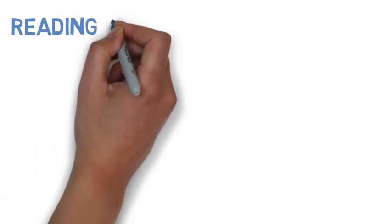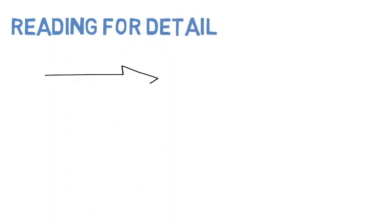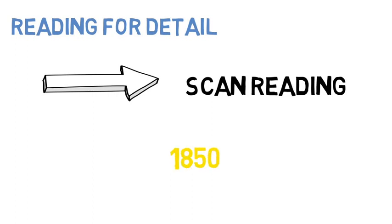The third kind of reading skill is called reading for detail. This is something that you do after the scan reading and after you have found your key words. Once you have your keywords, you look around them in order to find the missing information.